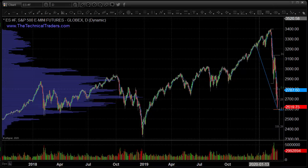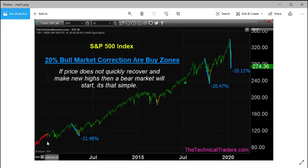Now, if we were to take a look at a couple other charts, this is going back to 2009. This is the end of the bear market. The market turned up. We got into a full-out bull market. We had a 21% correction, and then the market took off. Last year, actually, we saw the market sell off. We saw a 20% correction again. The market took off to new highs. Today, we're down 20%. With this morning's gap, we're going to be down 24%.